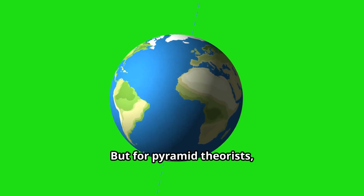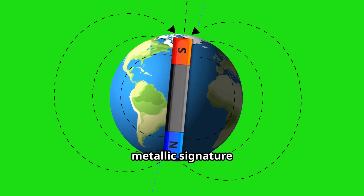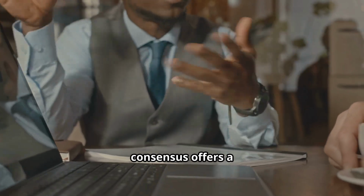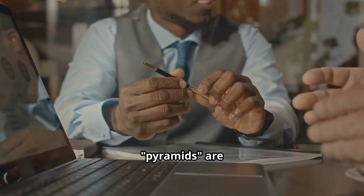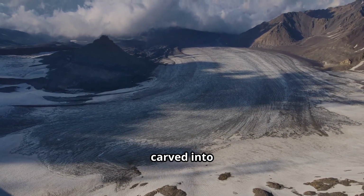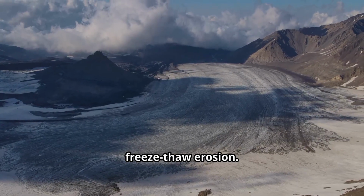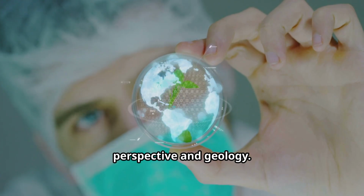But for pyramid theorists, the anomaly points to something else entirely, the metallic signature of a massive buried structure or city. Of course, the scientific consensus offers a more sober explanation. Geologists point out that the pyramids are likely nunataks, mountain peaks that have been carved into pyramidal shapes by millennia of converging glacial flows and freeze-thaw erosion. They are natural formations, tricks of perspective and geology.